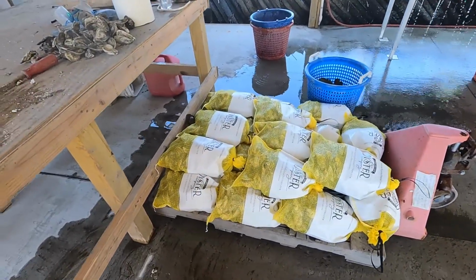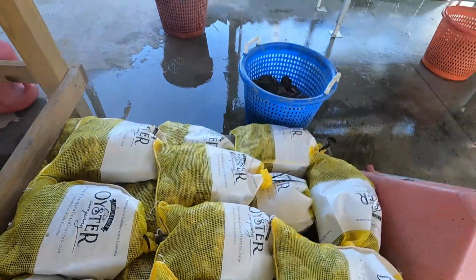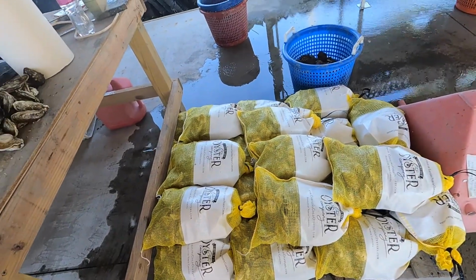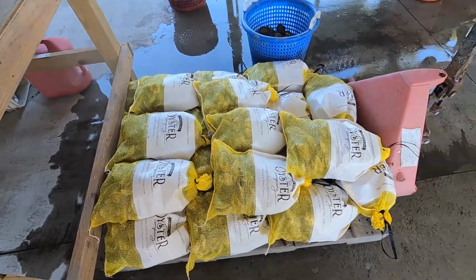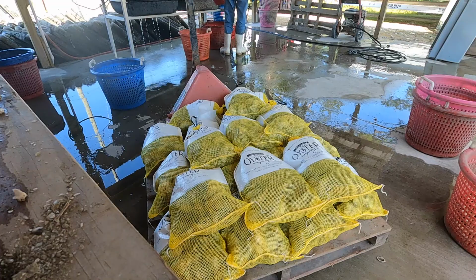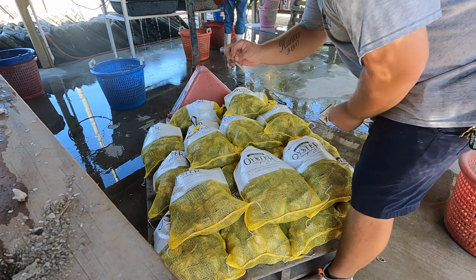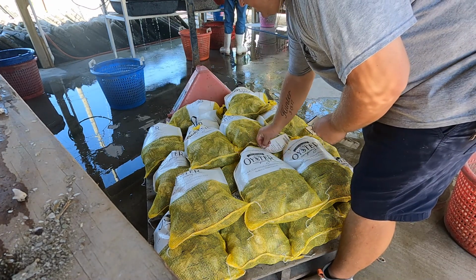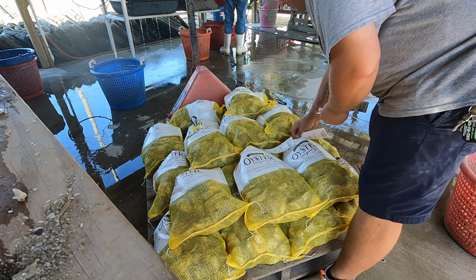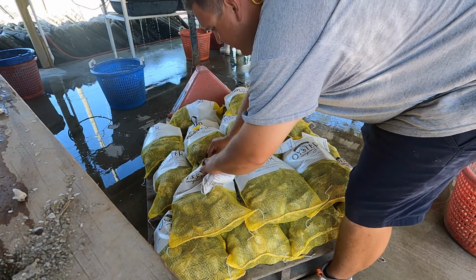It'll also tell you, on that QR code that you scan, a little bit about us and the farm and how we grow everything and stuff of that nature. We have a metal clip on these tags, and they just clip right to the outside of the bag like that. So pretty much do this for all of them that we have on this pallet.